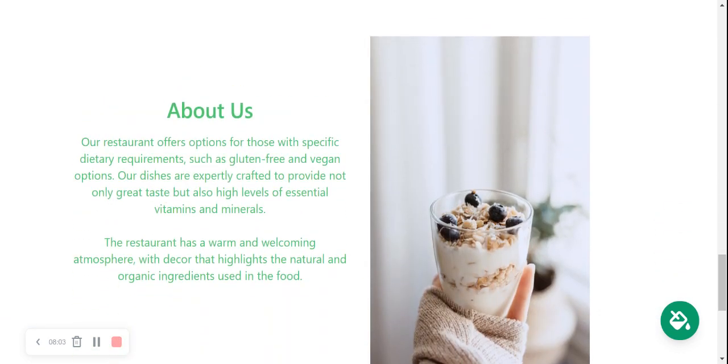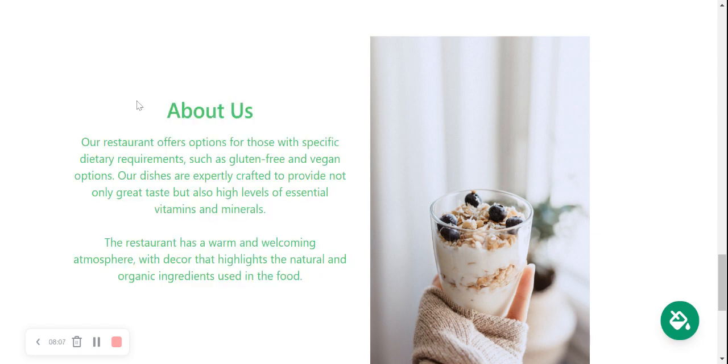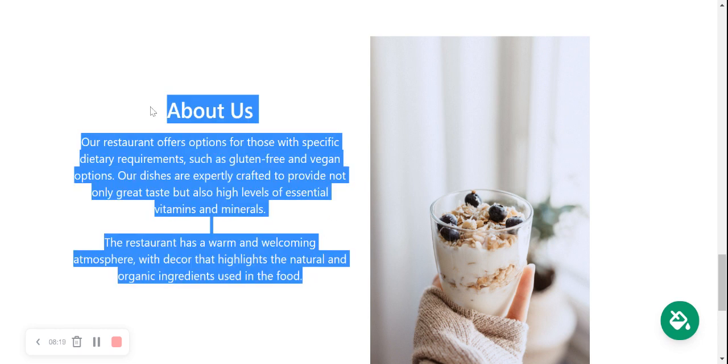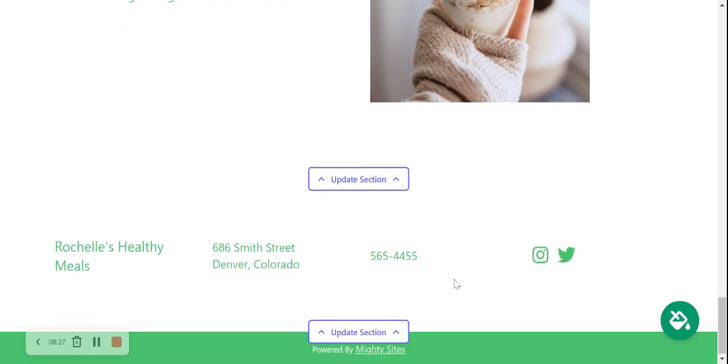We've now made our way onto the About Us section. Over here, I put a little bit more details of how your health restaurant came to be, how you got started in the industry, what different dietary requirements you cater to, like gluten-free and vegan. Put all the details here. Your customers would love to know your story. Image, again, can be changed to suit your needs by clicking on the update section over here.